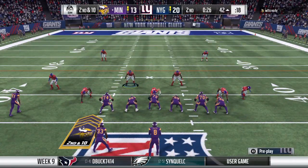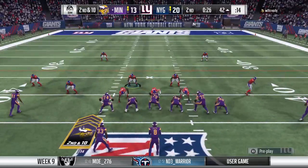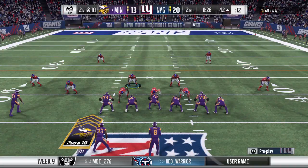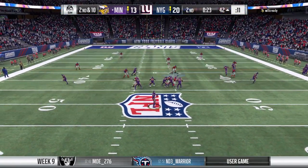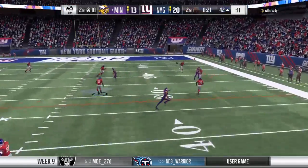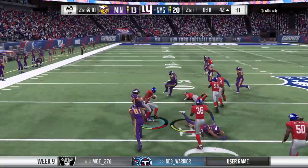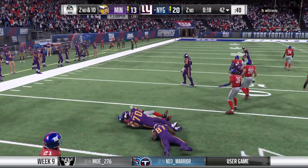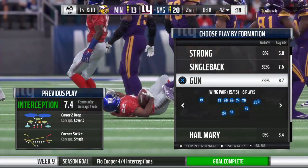Diggs going in motion right. Shift together here from the D-line. Throwing again, Winston on 2nd and 10. He rifles one that's intercepted. Picked off at the 28. And his guys have got it back at the closing stages of the first half.